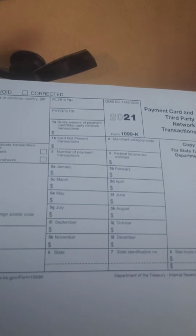This is the Form 1099K from the IRS. This is the 2021 version. You do not have to worry about the 2021 version. You're going to worry about the 2022 version, which you will file with future taxes, such as in early 2023, and we'll get to that.